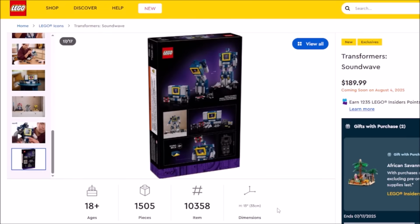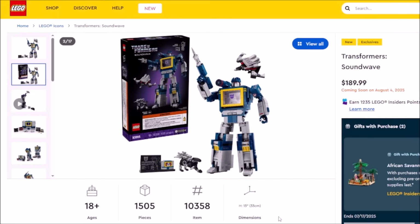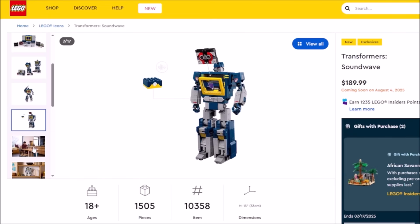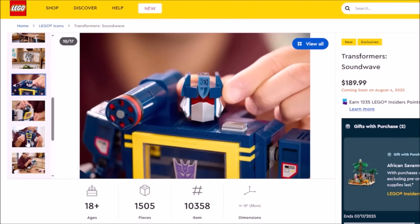Back of the box looks good too. Love the box overall. I think the box looks really good. Very retro as well, with the purple Transformers logo with the Decepticon symbol up there. Very well done. Again, looks amazing. Again, just exceptional. I love these Lego Transformers. They are so cool. Of course, I might be doing a few slight modifications.